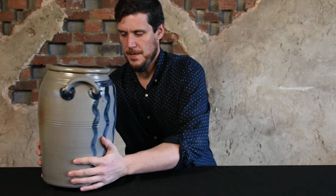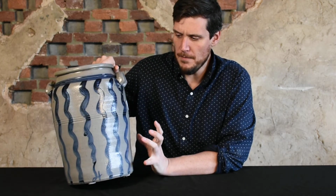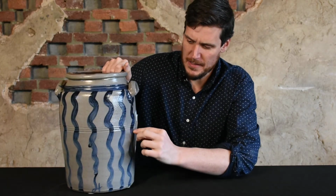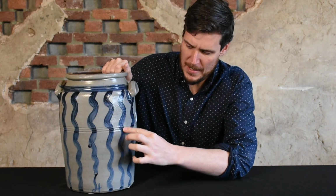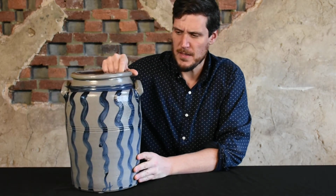It really would fit nicely in any collection of American stoneware, any folk art collection. It's just this beautiful, folky appeal, very eye-catching, and very typical of this kind of abstract, wavy decoration. It's just a gorgeous example of Greensboro, Pennsylvania stoneware, and we're thrilled to offer it in our Spring 2020 Stoneware and Redware auction.